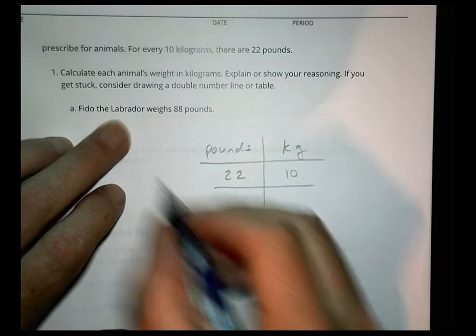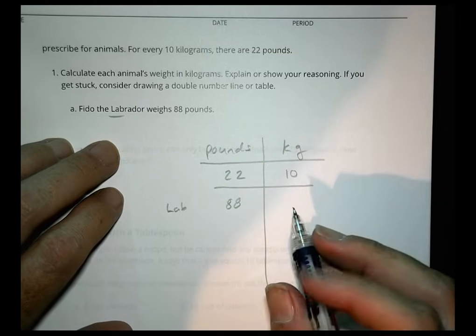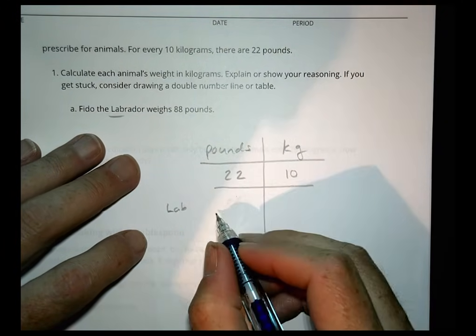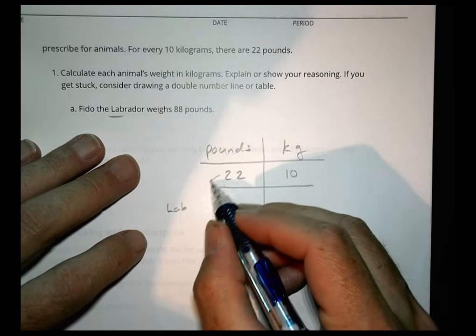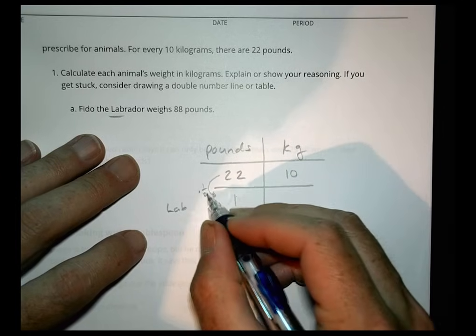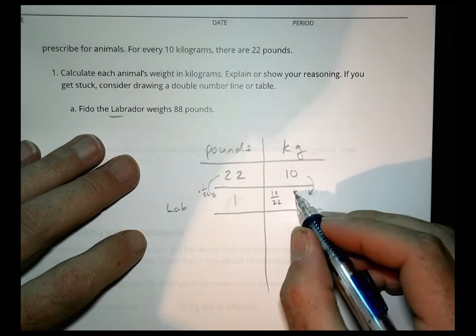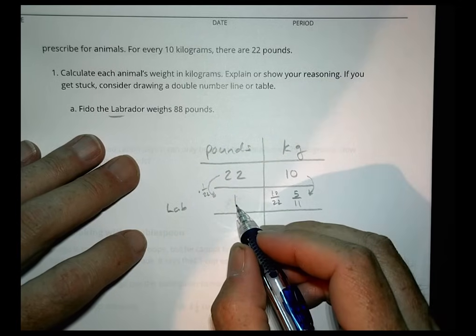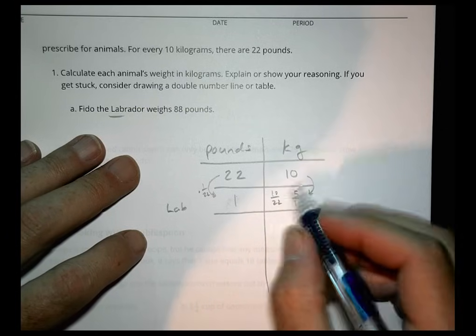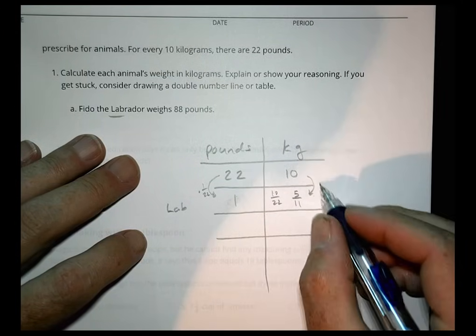We're going to calculate some animal weights and explain how it works. So let's do the Labrador first of all. Our Labrador weighs in at 88 pounds. Before I get to 88 pounds, let's first find how many pounds are in a kilogram. If I'm going to turn pounds into a 1, this would be times 1 over 22. So this becomes 10 over 22, which reduces to 5/11. So 1 pound is the same as 5/11, or 10 over 22. Either one works.